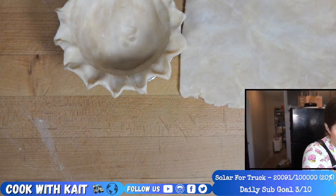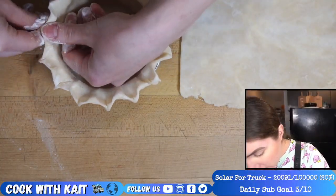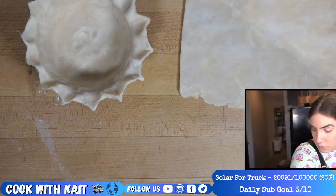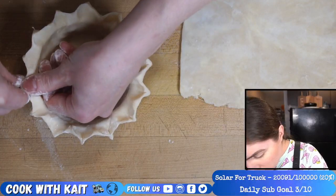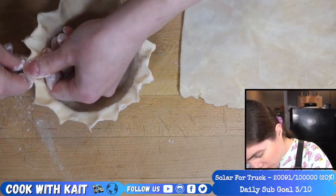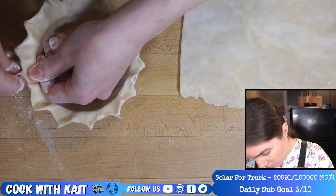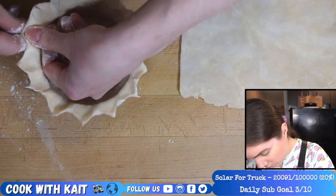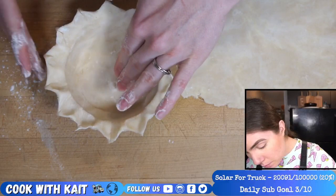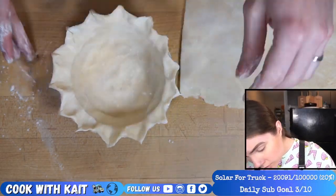Sometimes you need a little bit of extra flour on your fingers when you do this part, because it tries to stick. You can always go around a second time if you need to, though. Boom. One and done. And if you put your knuckles into the bottom by accident, just kind of press it back smooth.